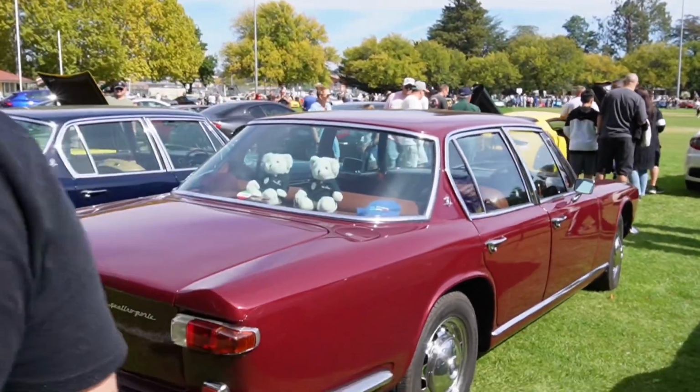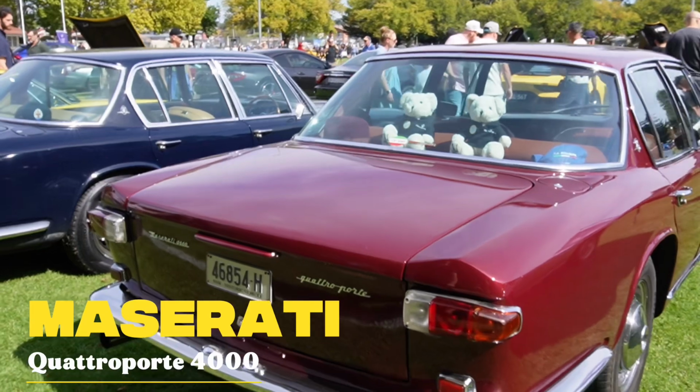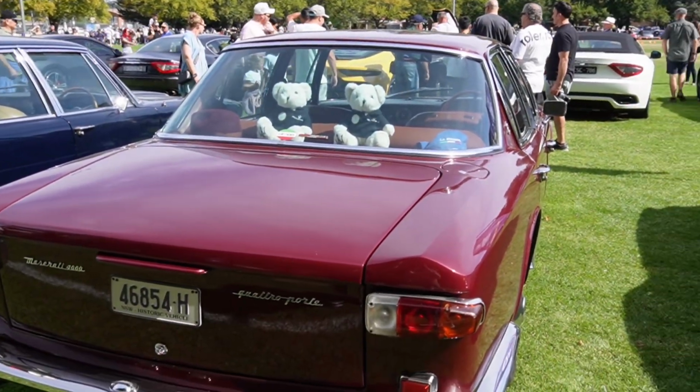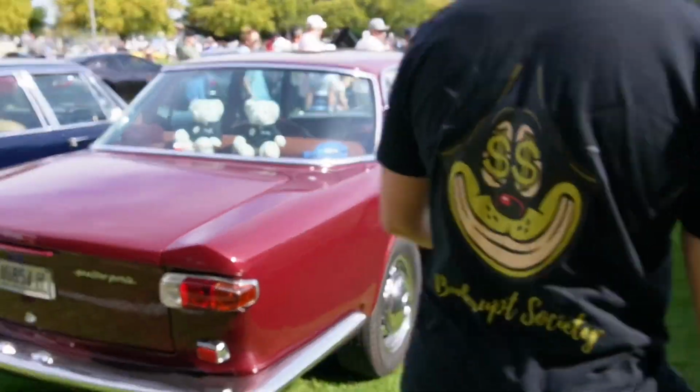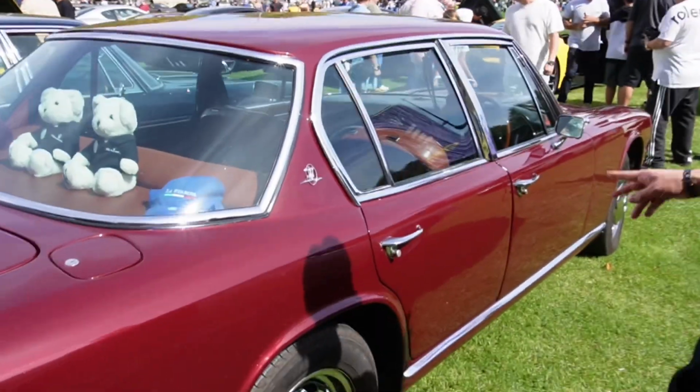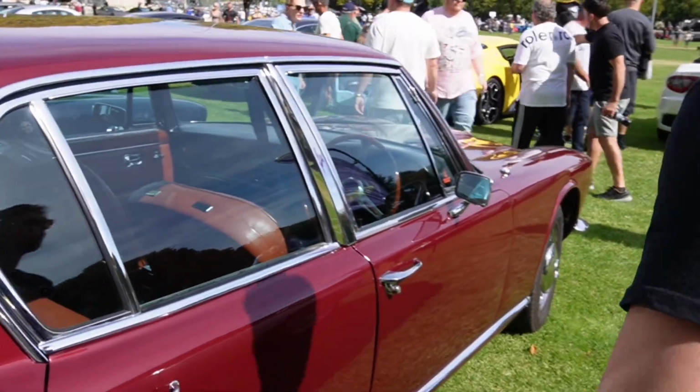And this one here is a Maserati 4000. So very different design to the Mistral here. This is actually a sedan. So four doors, so it's a family car.